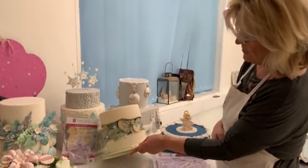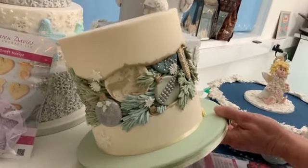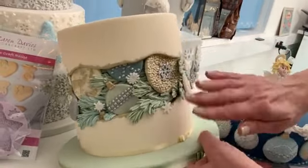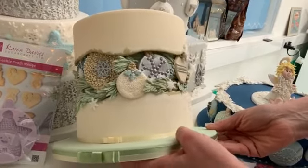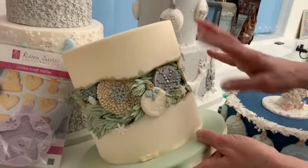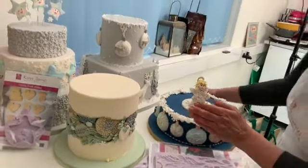This is just absolutely gorgeous, isn't it? Love this one. Colours are really, really nice. So all the baubles are in the fault line. They're very popular at the moment, aren't they? And they're just the winter wreath in the background, lots of baubles and snowflakes. Very pretty. Getting tangled up a bit now, so be careful where I go.